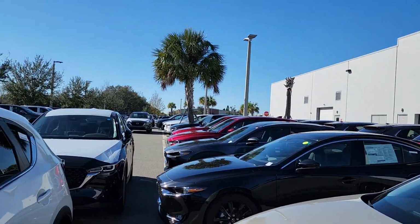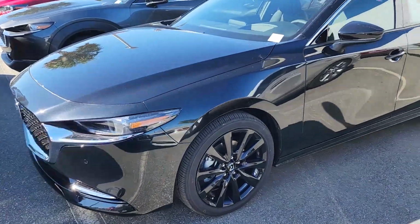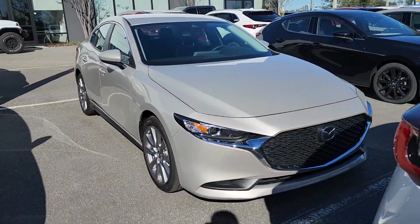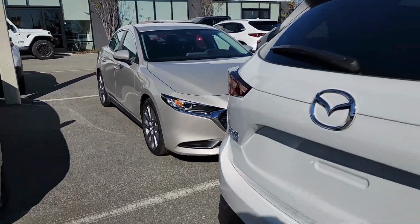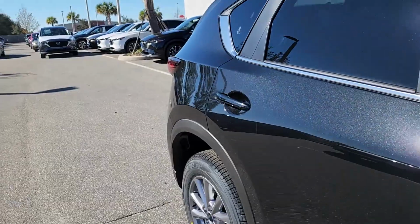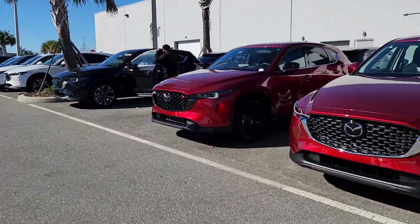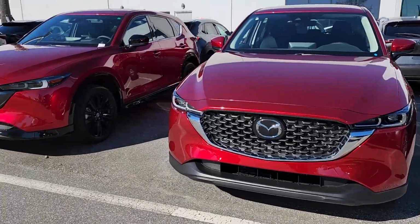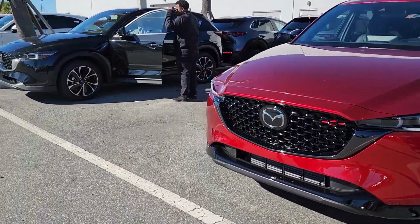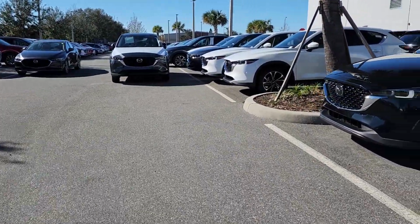She's down there looking at a few others. She did like this color, but they don't come on the CX-5s, only on the sedans. And don't think she really wants a sedan right now. So these reds are real vibrant, but don't want no red vehicles. We'll probably end up getting a white one or so.